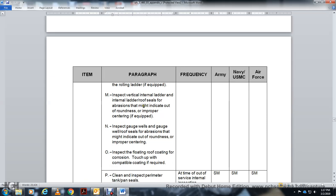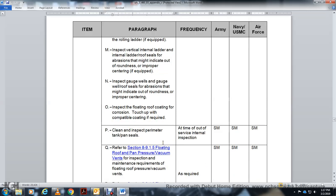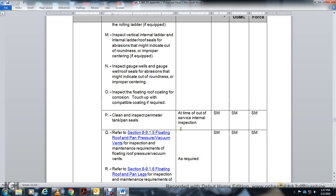Inspect the vertical internal ladders, internal ladder, and roof seal. Vibration of them might indicate out-of-roundness and improper centering. If equipped, annually inspect the gauge well. The gauge well roof vibration might indicate out-of-roundness and improper centering annually. Inspect the floating roof coating for corrosion and touch up with compatible coating if required. Annually clean and inspect the perimeter of the tank pan seal at the time of the service internal inspection.